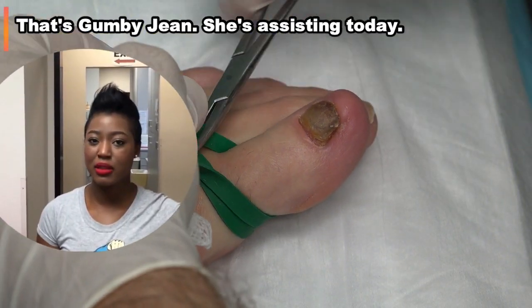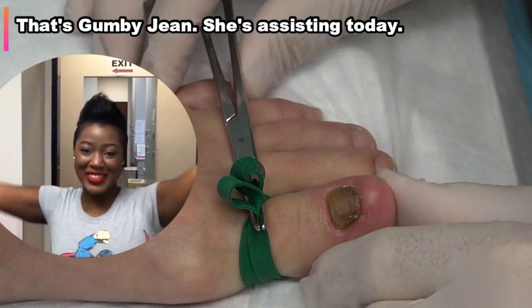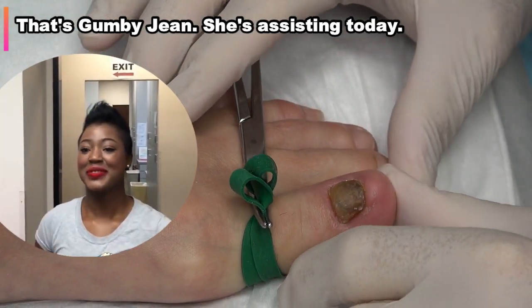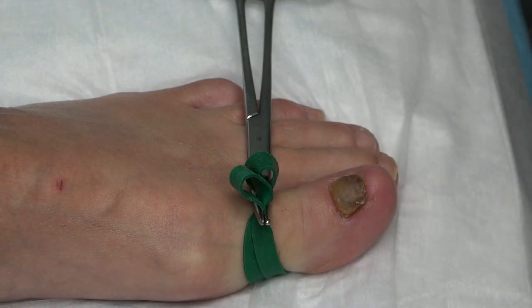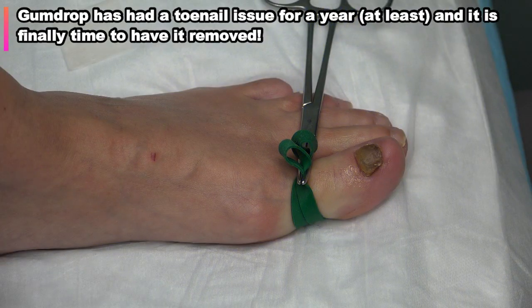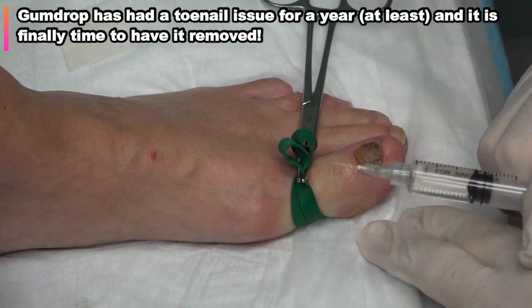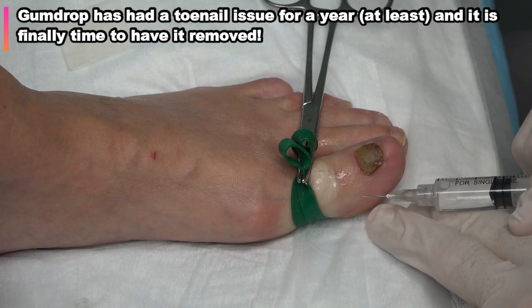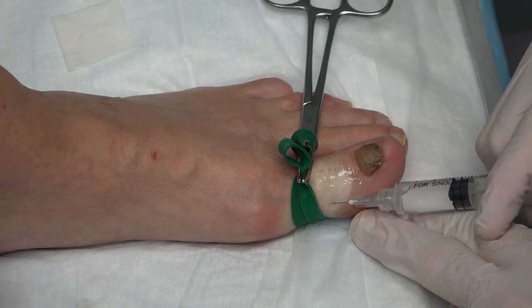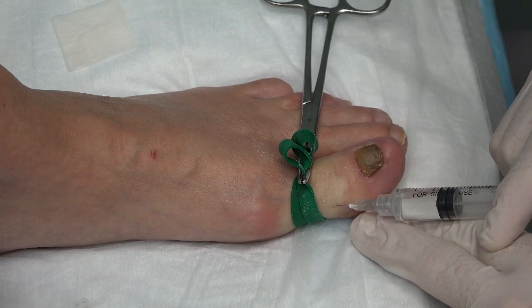Hey guys, how are you doing? Okay. So we just put a little tourniquet on you here, so you don't suffer blood loss or hemorrhage problems or anything like that. And we're going to need another alcohol swab, please. Gumdrop, are you ready? You're going to feel a little stick, sting, and a burn, and Gummy Jean's going to spray some cold spray to help mitigate the discomfort. Look at that. A little bit lower. Perfect. Little stick. Don't jump. You're doing perfect.